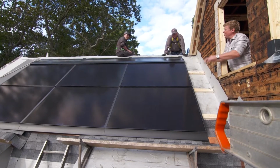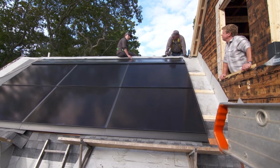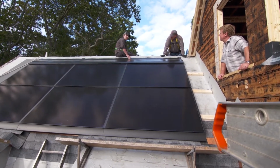So what sort of an output are we gonna get from this array? From this array, we've got 6 panels, 2.16 kilowatts on the DC side. Any guess how much of their power load it's gonna handle? On average for this system size, it's going to feed about 20% of their usage.